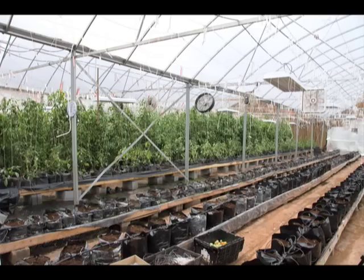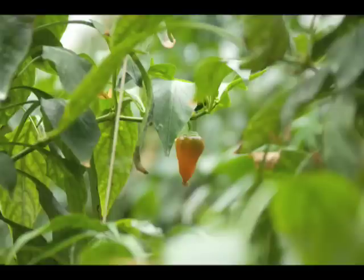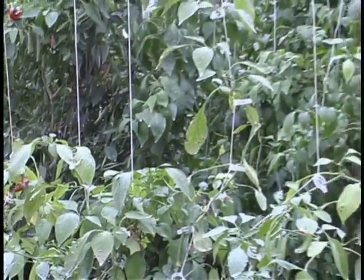We have a new row of peppers on the other side there. Those are mini snack peppers. And on the other side of that, those are also snack peppers. These are about 6 or 7 months old. Those are 3 years old. Wow.